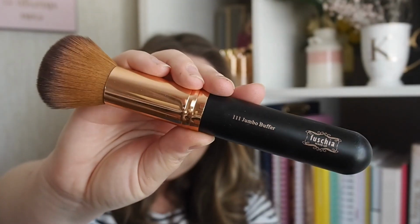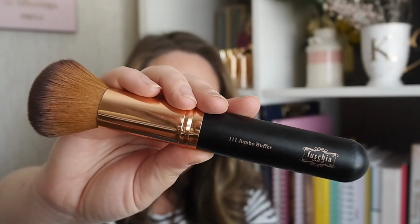And I've been using it with this whopper of a brush. This is the 111 Jumbo Buffer Brush from Fuchsia. It is ginormous. It's nearly the size of my head. Look, it's huge. The reason why I started using this was because all of my other brushes that I have up there were dirty, and I just didn't want to clean them. So I was like, right, what am I going to use? This will be grand. And this blends the makeup in so quickly as well.